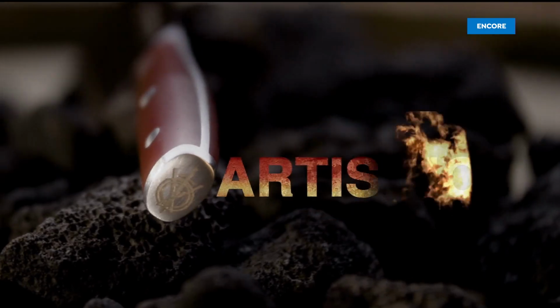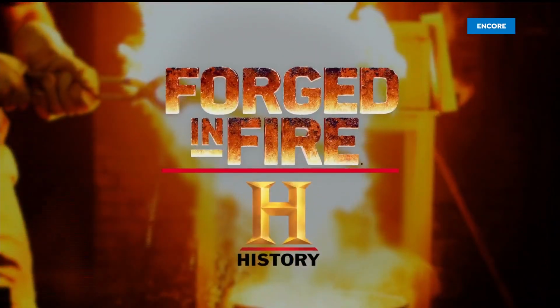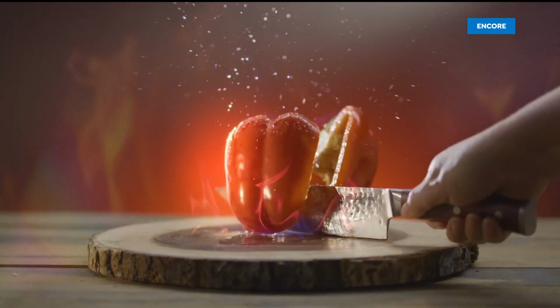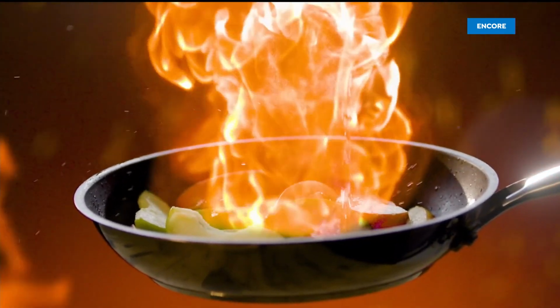Innovation, artistry, and master craftsmanship. Inspired by the world-class bladesmiths of History's hit series, Forged in Fire. It's cookware and cutlery reimagined, engineered to last, and designed for all your culinary masterpieces. Your kitchen will never be the same.